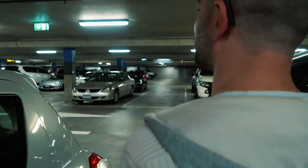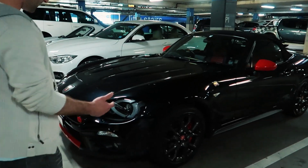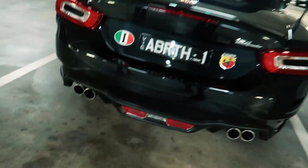Hang on, I see something. Oh, there we go. A Mazda MX-5 blending in its red and black. In all honesty, you can see that design we were talking about there. So you can snapshot this section here behind the scene. That's actually a pretty cool number plate.